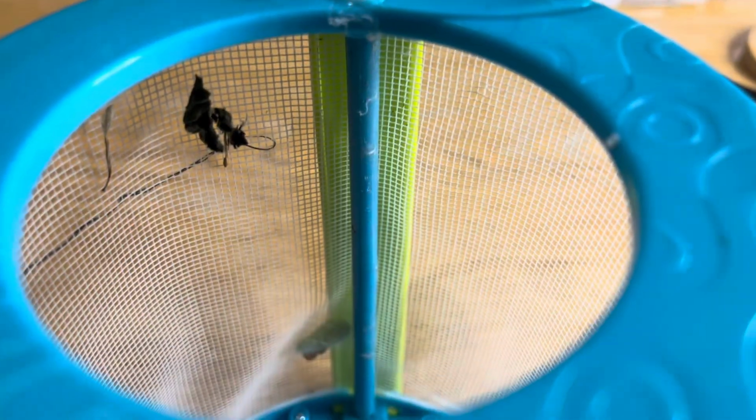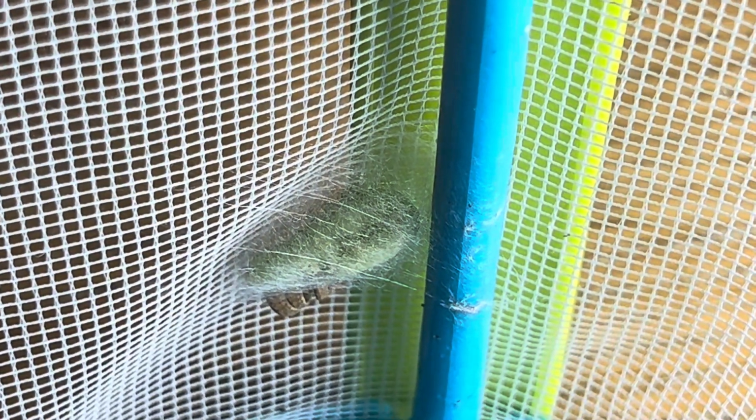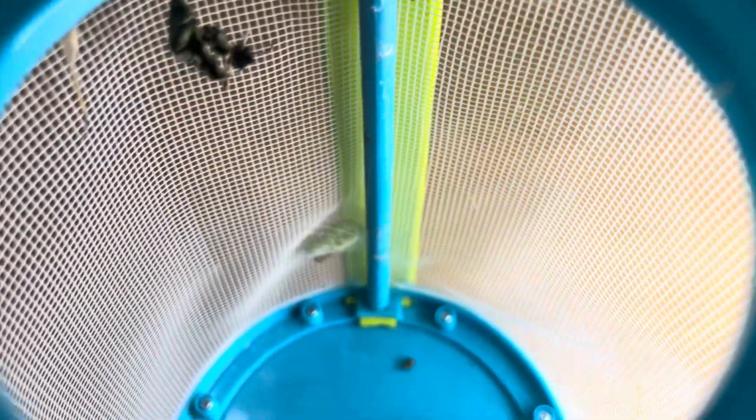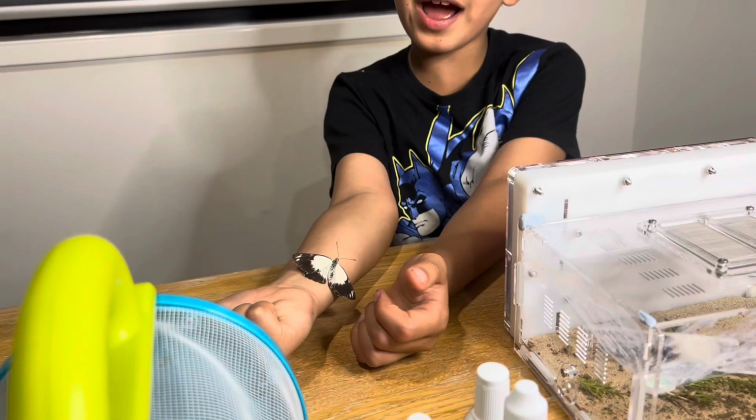Tell us about this caterpillar, Noah. It's a looper caterpillar too. It just looks like a silkworm but a looper. Look, it's covering itself with its silk. Do you think it's going to turn into a moth or a butterfly? I think moth. All right, we'll see then. Once it hatches, I'll show everybody what it turns into. I think it'll take a few weeks or days. It's an interesting batch.